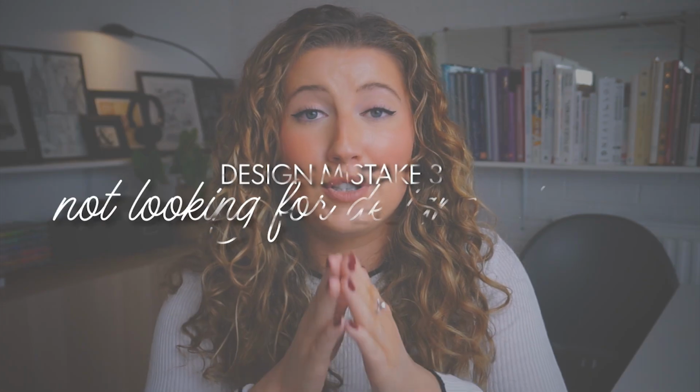and armrest height. My third interior design mistake is buying expensive furniture that could be designer, but it doesn't have to be, before looking for dupes. I think that people assume that designer products will have a better quality than that of chain store items, but that is not always the case.